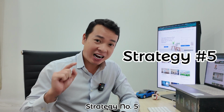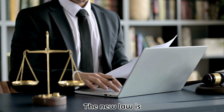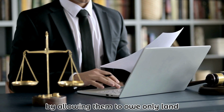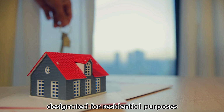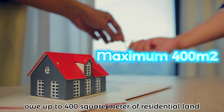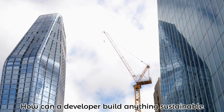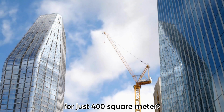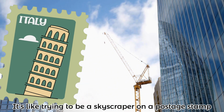Strategy number 5, last but definitely not least. Here's the reality. The new law is, in many ways, restricting real estate developers by allowing them to own only land designated for residential purposes. And here's the kicker. Each individual can only own up to 400 square meters of residential land. Now think about it. How can a developer build anything sustainable for just 400 square meters? It's like trying to build a skyscraper on a postage stamp.